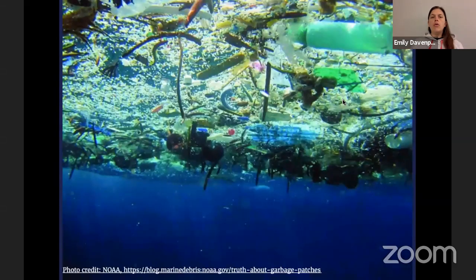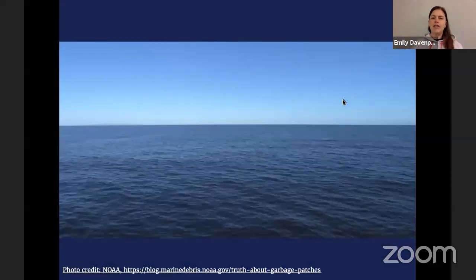Okay, so when you hear the word garbage patch, I know when I first heard of a garbage patch, I pictured something like this, basically like a giant raft of floating plastic, as far as the eye could see, like you could walk on top of it. And that would be horrible. But what's even more terrifying to me is that it doesn't look like this. It looks like this. You can't see it. A lot of the plastic in the Great Pacific Garbage Patch and the other garbage patches on our planet, you cannot see the plastic that is in them.